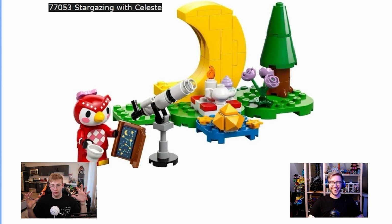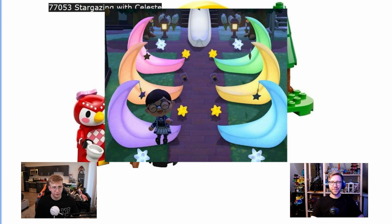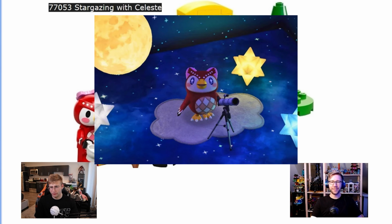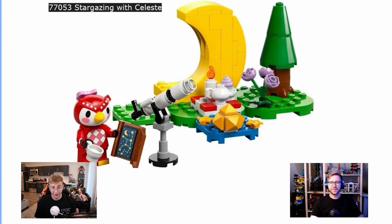I was like, whoa, new Animal Crossing. Because these new minifigures are so jarring to look at. You're like, whoa, brand new owl custom head mold and a new piece of Animal Crossing furniture with that big crescent moon. There's a ton of love for the actual game in here, including the star fragments and everything. Represents Stargazing with Celeste in the game, even from the DS versions and New Horizons. I think Animal Crossing fans are going to be all over this one.